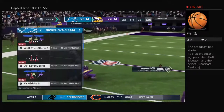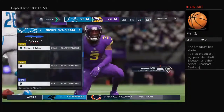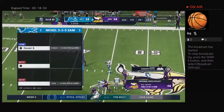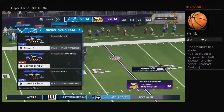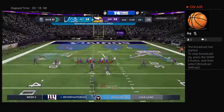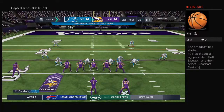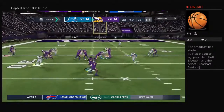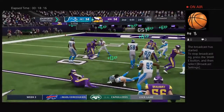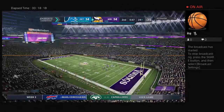First down, here's the run with Cook. And he's brought down at the 24 after a gain of 4. Following the pickup of 4, here's 2nd and 6. He's got his man. It's taken in for a Viking touchdown. A 24-yard touchdown. And the Vikings are going to take the lead.